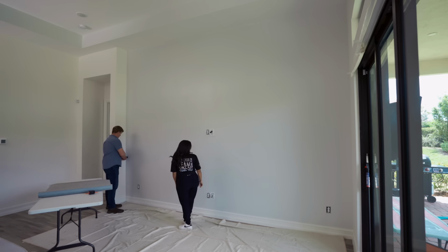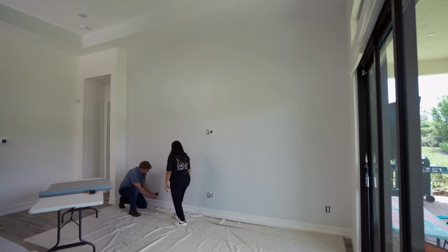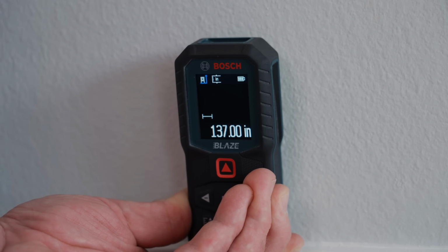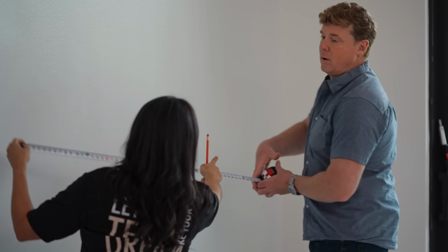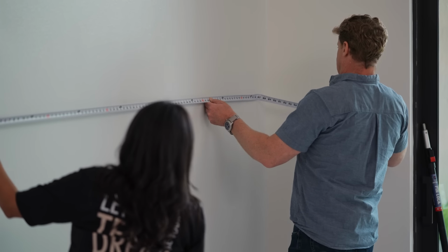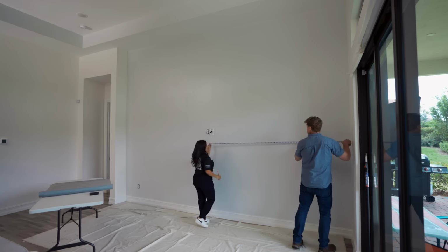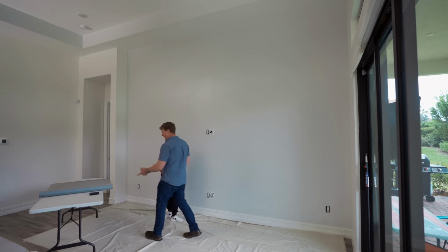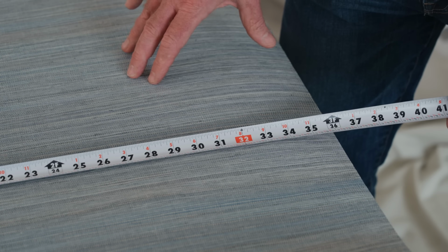Let me give you the width. Digital tape measure. Okay, 185.3. Okay, and the height. Perfect. So we need to find the middle of the wall because we are going to start the installation in the middle to have a symmetrical look. 92.65. So that's going to be a seam? Right. How many panels? Okay, we need 6 panels. So you got 6, 36 wide. And 5 is too few. Yes, so you need 6.